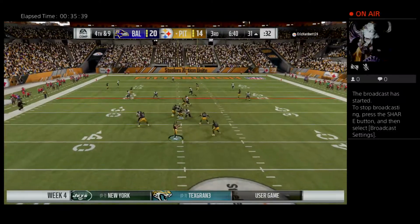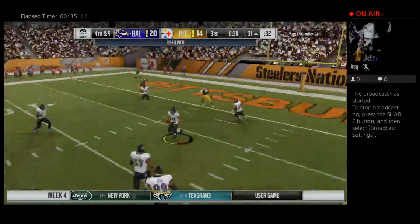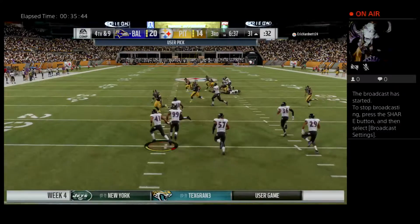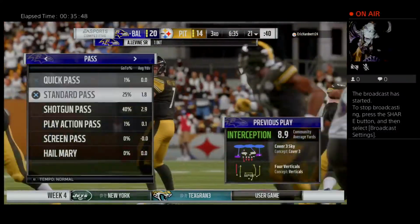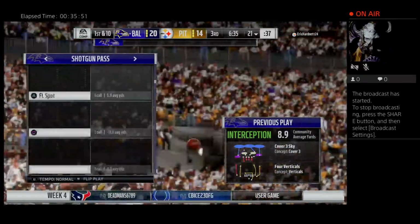4th down. Here's Roethlisberger. And for the 4th time tonight, it's an interception. Picked off down near the 5. And he's going to return it to the 21-yard line.